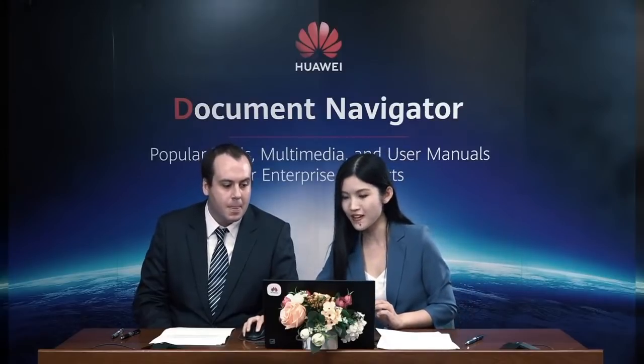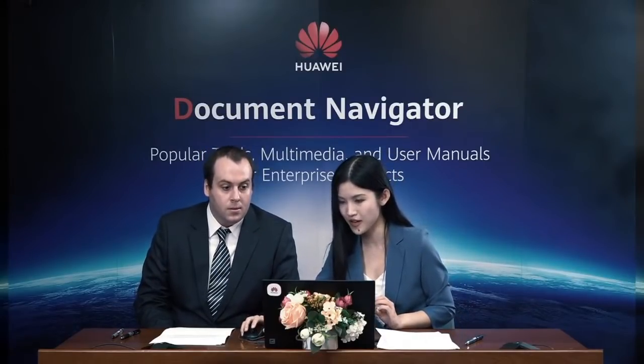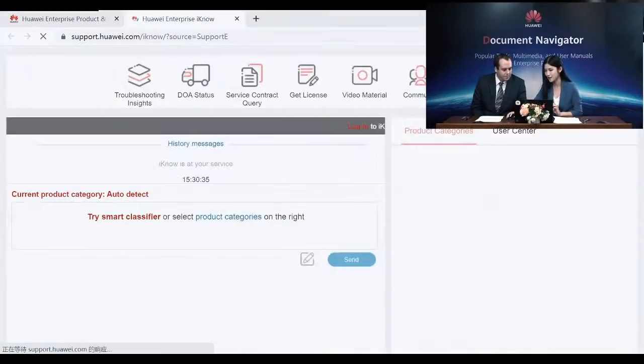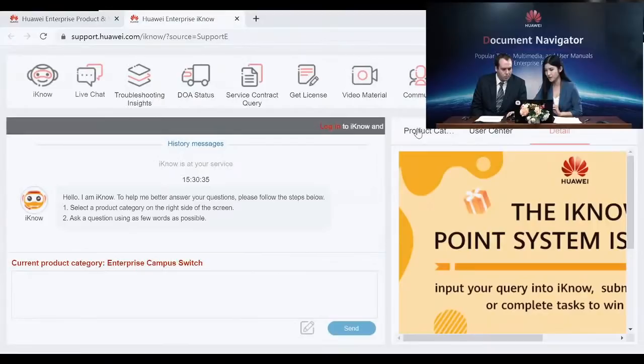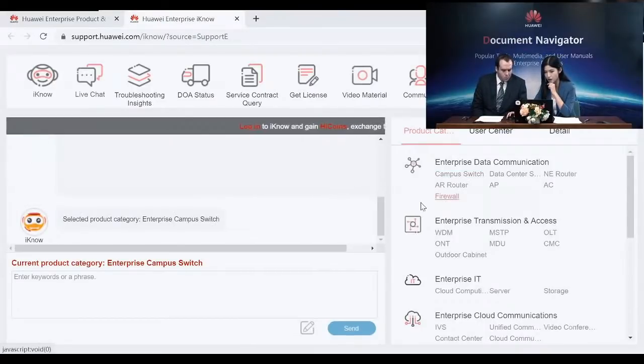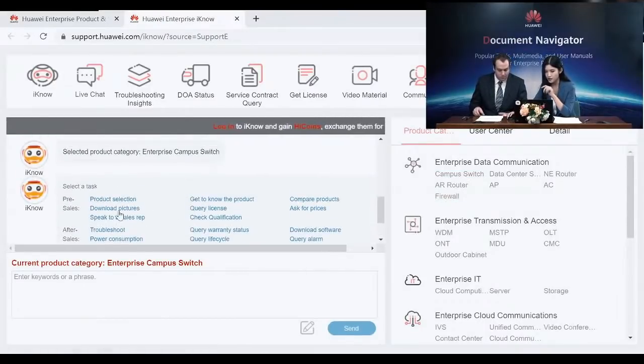So now we can find iKnow easily here on the homepage of the support website. It's this little monkey's head here called online support. We click on that and here is iKnow. So I'm gonna choose a product category from here. I'm gonna choose campus switch. Okay, so now it lists a range of commonly used tasks for our clients and channel partners. So let's choose product selection.